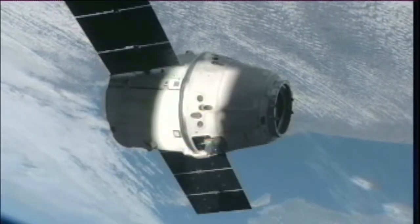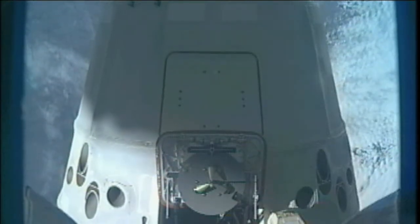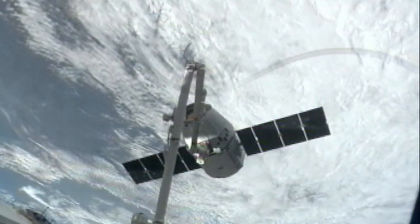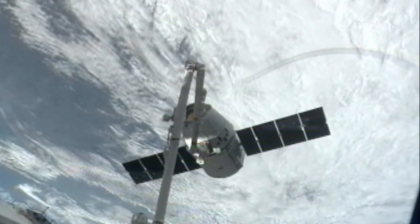Shortly after separation from the rocket's second stage, Dragon was unable to command 3 of its 4 thruster pods. SpaceX engineers worked to purge blocked valves and get the pods back online, restoring the spacecraft's attitude control. Upon its arrival to the orbital laboratory on Sunday, Dragon was captured by the crew with the station's robotic arm and berthed to the International Space Station at 8:56 a.m.